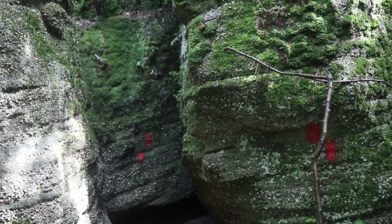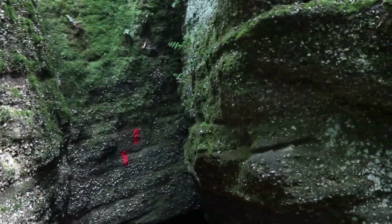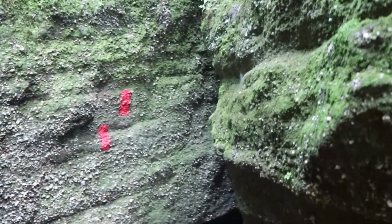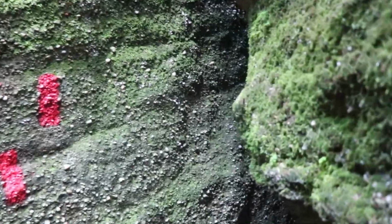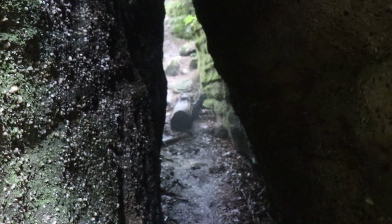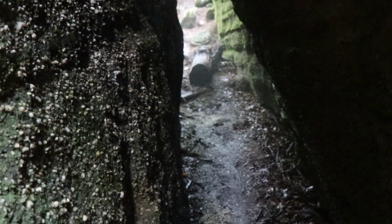Okay, I may have lied, because I don't know if my fat self can fit through this crack. So maybe I'm not doing the red trail for you guys. Oh wait, I can fit through this, I think. Let's see. Here, let's turn the camera around for you guys.